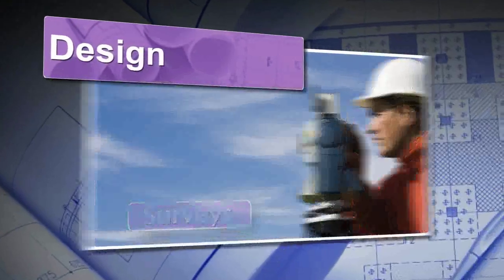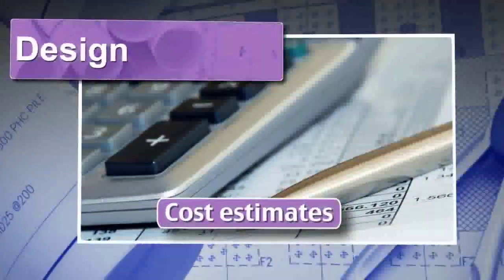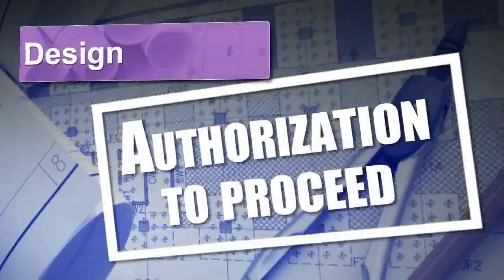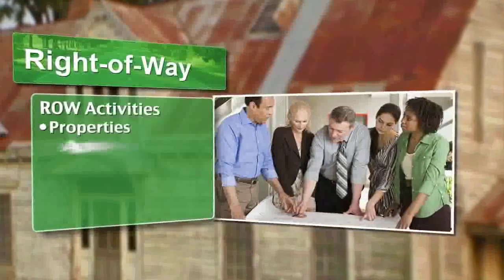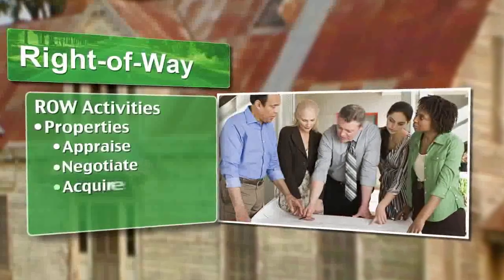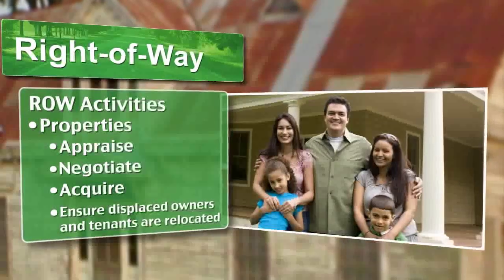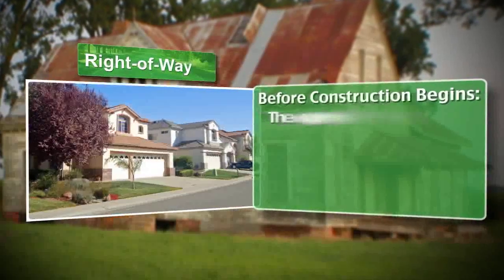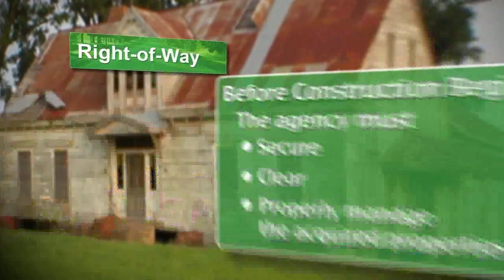The project design phase includes completing surveys, preparing right-of-way plans or maps, and performing cost estimates. Once an authorization to proceed is given, right-of-way activities can begin. When the design is sufficiently complete, an agency can appraise, negotiate, and acquire all of the necessary properties and ensure that all displaced landowners and tenants are appropriately relocated. Before construction begins, the agency must secure, clear, and properly manage the acquired properties.